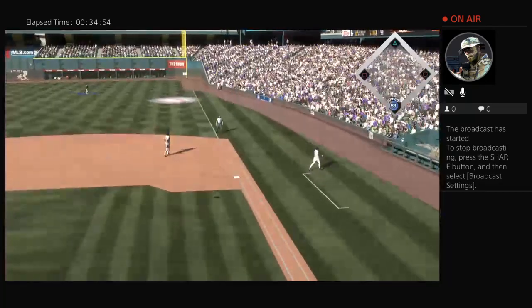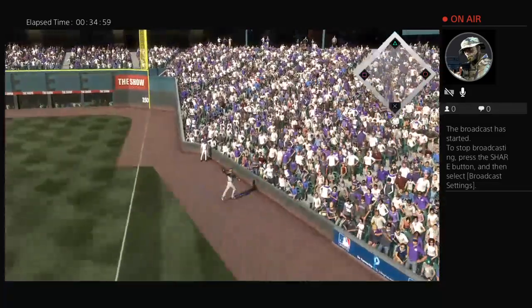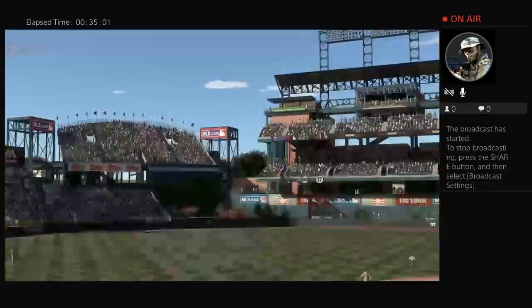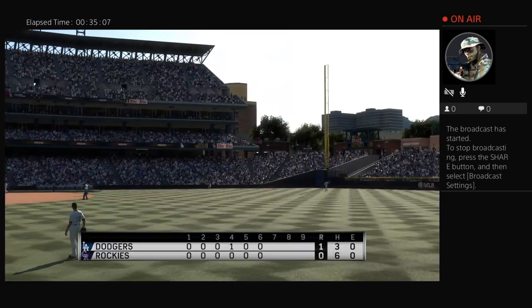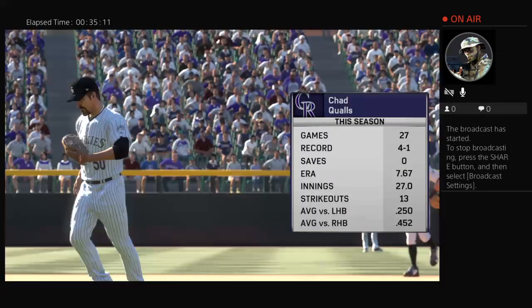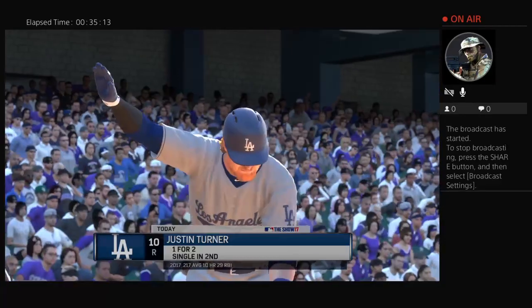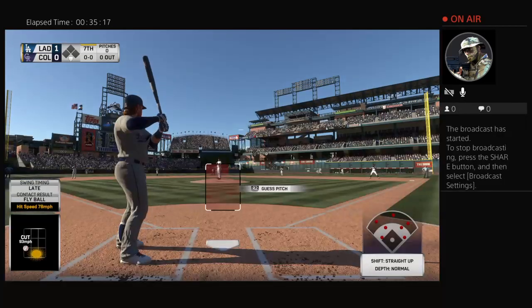And here's a ball lifted high into foul ground down the right field line. And he will get there to make the running play, and that will end the inning. Chad Qualls is on to pitch from the bullpen now to start inning number 7. Digging in to try it again, Justin Turner. He'll be tasked with starting things as we begin the 7th.